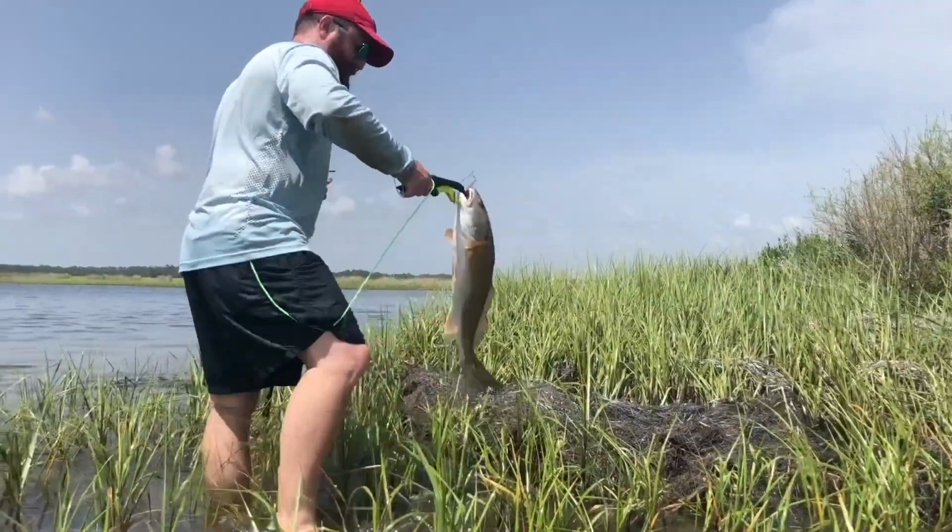So that's kind of been the summary right there, that little 3-second clip of rain. It has been hot, it has been wet, it has been rainy. It's time to hunt now.